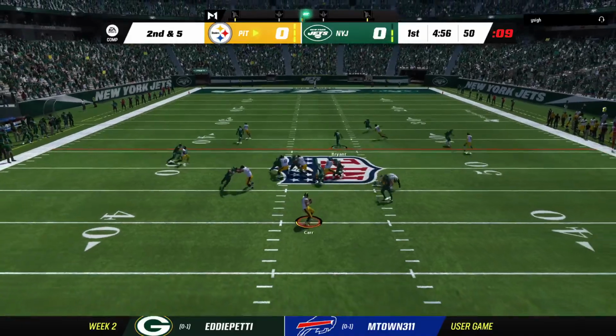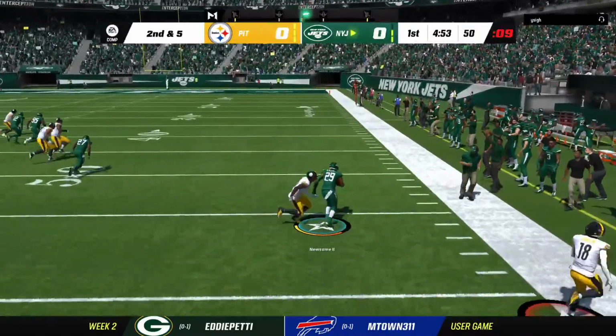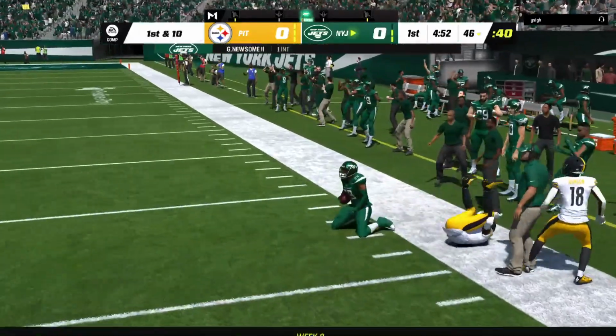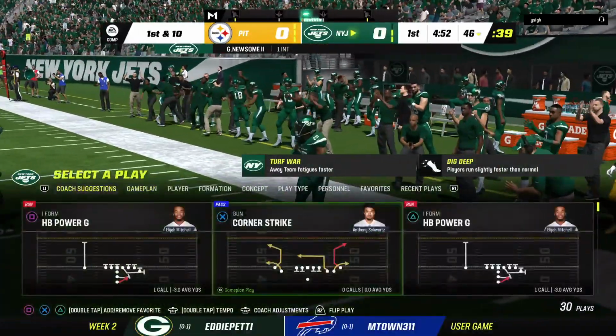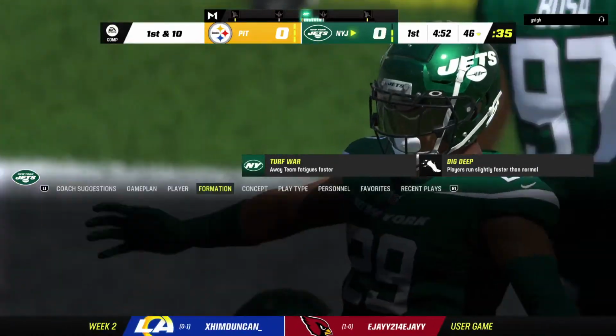From midfield, here's Carr. Looking for Johnson, and it's intercepted. Picked off by Greg Newsome. And the Jets are in great shape here as they take over at their 46-yard line.